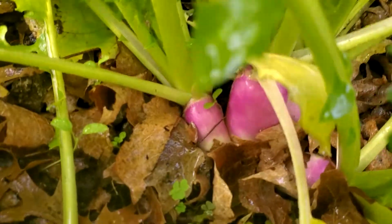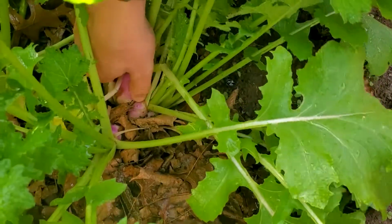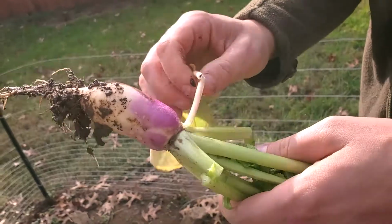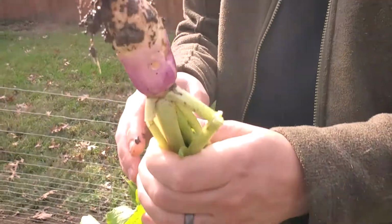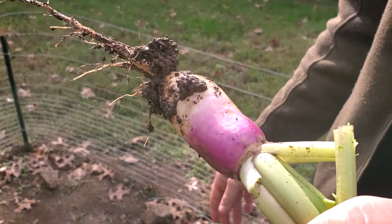They look amazing. Oh my goodness. Look at that. Brush that off. Looks pretty good. Oh my goodness. We grew this.